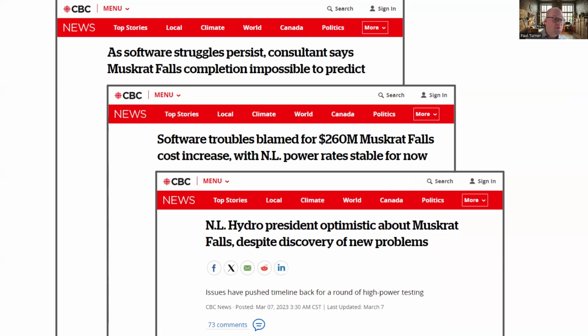Now, you can see by these headlines, they're still developing software for control and protection at a very late stage in the project. These software problems can only exist if the cubicles left the factory without being fully factory acceptance tested. And I don't know how much time and money the project thought they were saving by rushing cubicles to site to be installed, but I'm sure it was less than the resulting years of delays and millions of dollars in over expenditures.